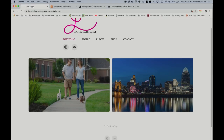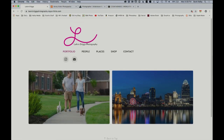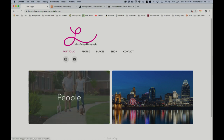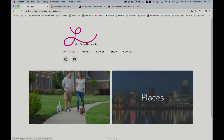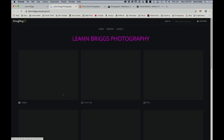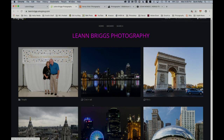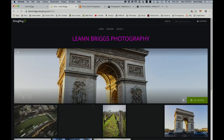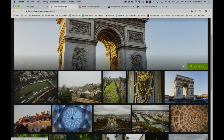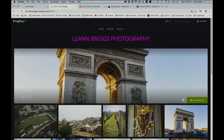Leanne Briggs. All right, so Leanne, we have two pictures, people and places, and shop. It's kind of that gate page again, right? I'm trying to think how I would handle this. Well, go to shop. What am I shopping for? So really, you're trying to sell places and you're trying to sell people. Yeah, there's a buy button. It's a SmugMug portfolio. So you went from somewhere to SmugMug to sell your work, but that's what it is.